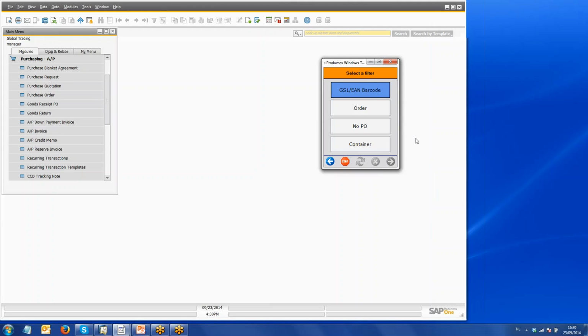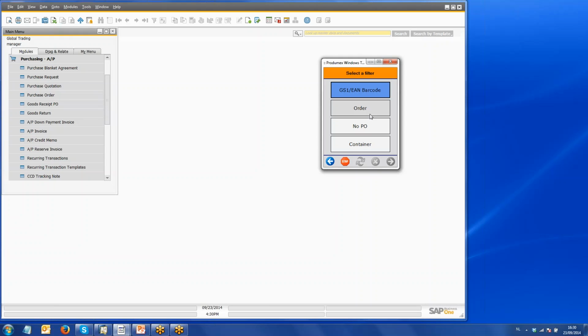The other way of receiving is based on an order. So you say, okay, I have a purchase order. This is the reference for receiving this product. It is also possible, if there is no reference to a purchase order, to receive it, what they call a blind receipt, so no reference to a purchase order. And we also have a container management function where we can do goods receipts of a large number of purchase orders that are delivered in a container.